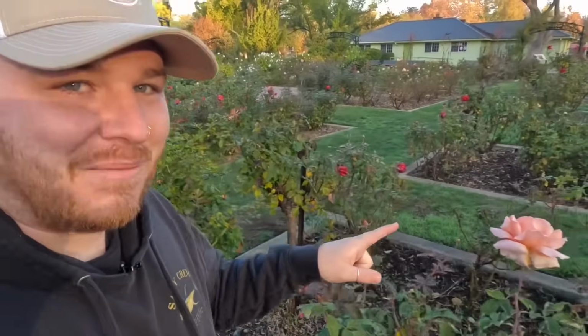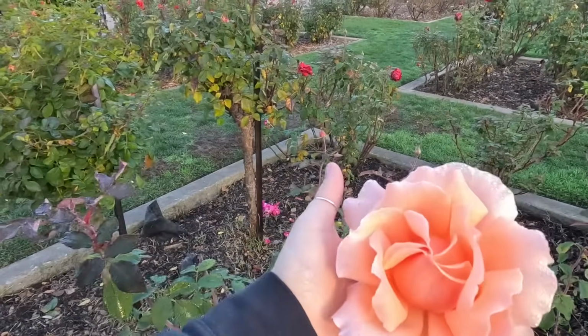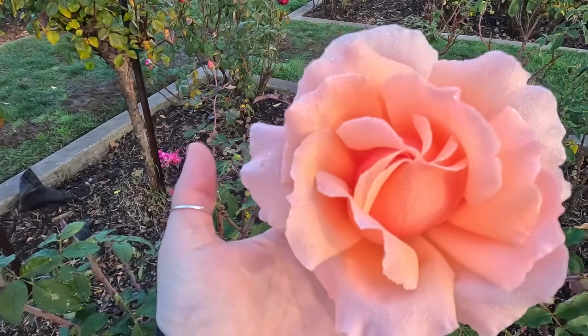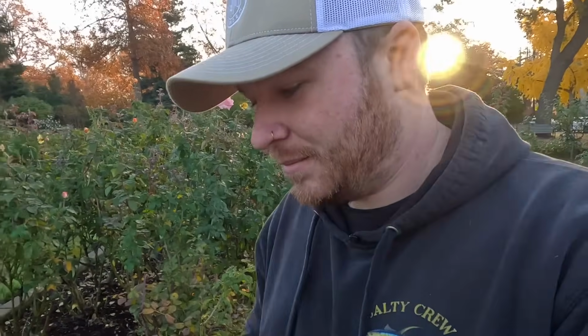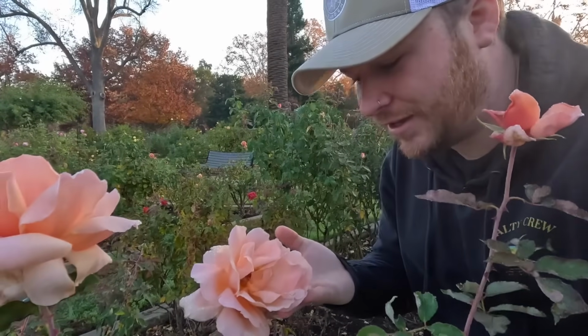This one caught my attention. Look at her. I don't think I've loved a rose more than this. This one kind of makes me want to cry a little bit, how beautiful that is. I need to know the name of this rose. If any of you know who this rose is, please let me know. I know I don't have much room for another rose, but the coloration on her, she is so pretty.